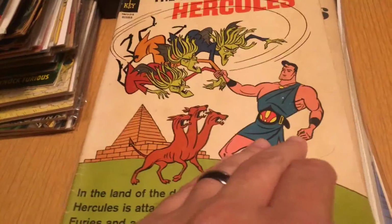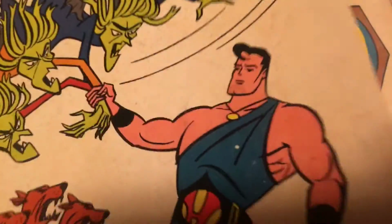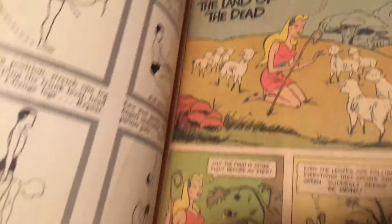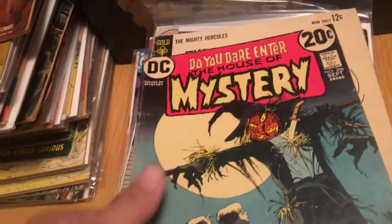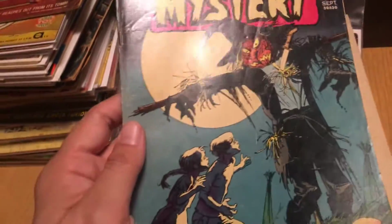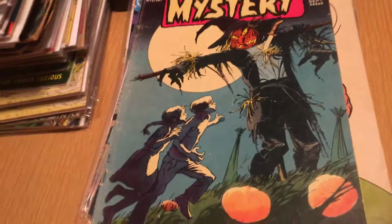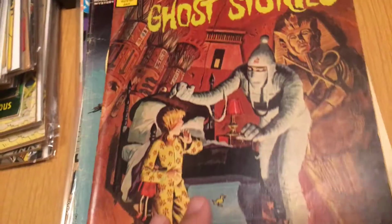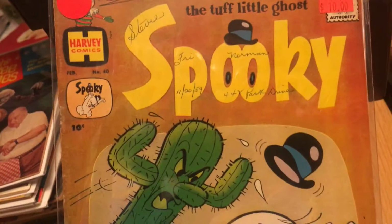Mighty Hercules. Here's the Mighty Hercules. Looks very much like Superman. Looks like this is also a comic I bought as a kid, and it looks like I found another copy and couldn't resist picking up a second copy of this issue of House of Mystery. Gold Key always had great painted covers. For the most part, the artwork inside didn't match in quality. Sometimes it did, with Russ Manning. An issue of Spooky.